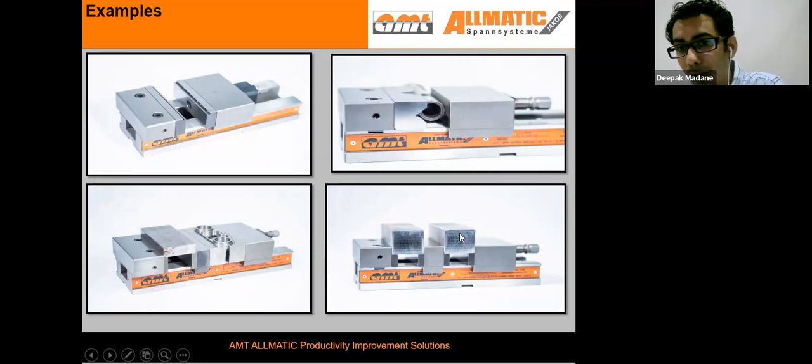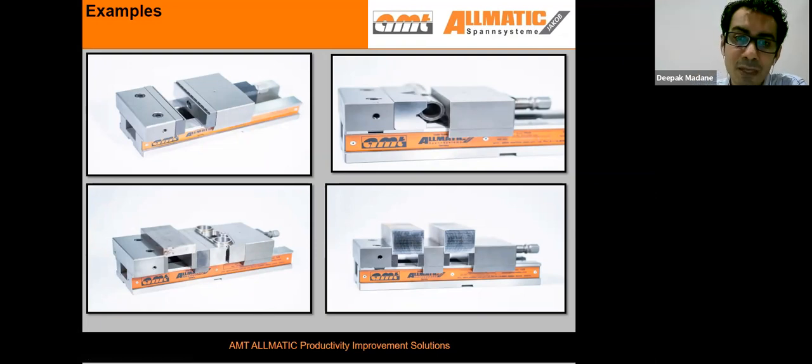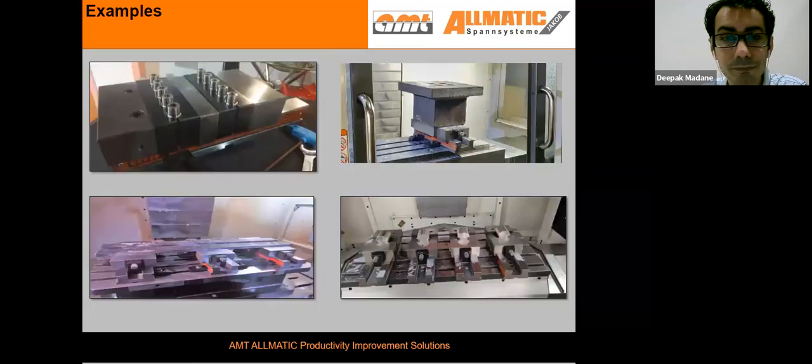And in the last photo that you can see on the bottom right, you can see two jobs are held in just 10 mm from the bottom with the help of an intermediate jaw. So this is how you can use these accessories to your own advantage in your workshop. These are some additional examples.